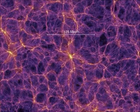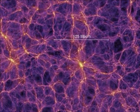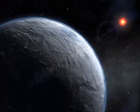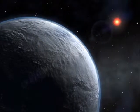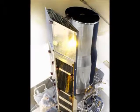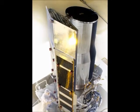We also use Hubble to help us create a 3D map of dark matter in the universe. And finally, it also opened the door to discovering exoplanets and detecting their atmospheres, which is work carried on by the Kepler Space Telescope today. The Spitzer Space Telescope was launched August 25, 2003.